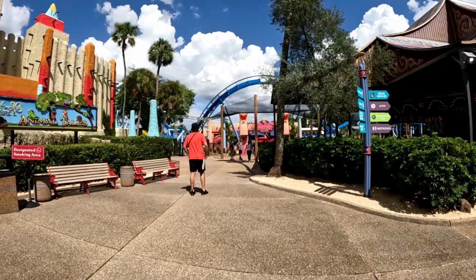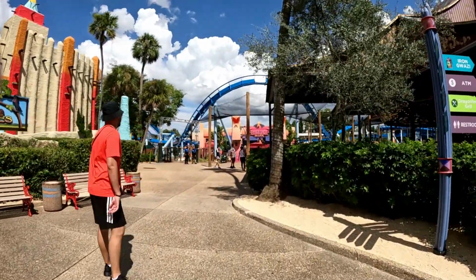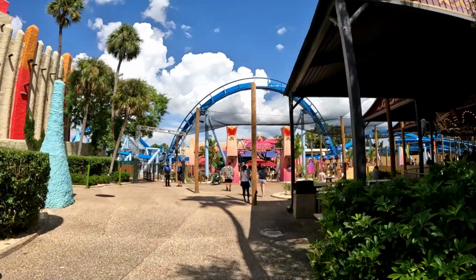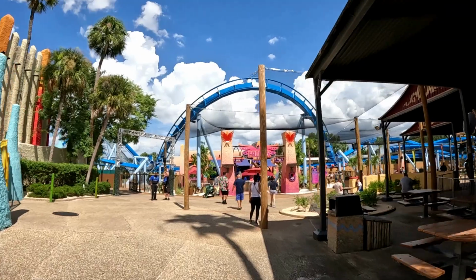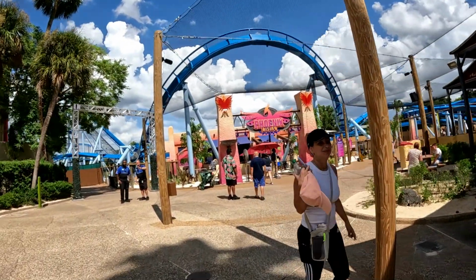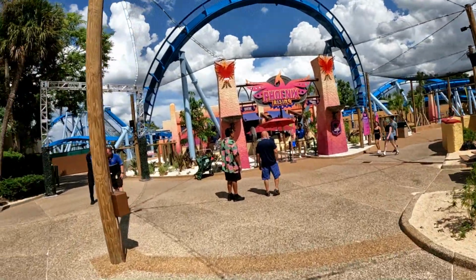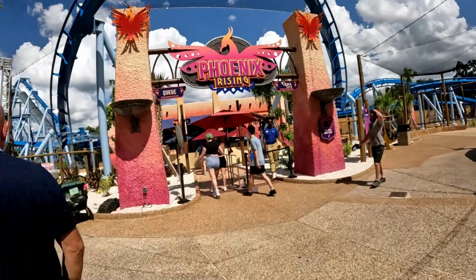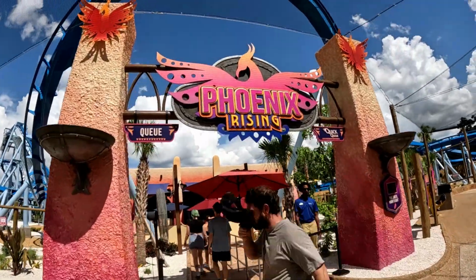All right, so we're going to go over to Phoenix Rising over here, and maybe get a couple of rides on this. We might do that. And here's the entrance, and this is going to be showcasing this for the very first time. So see, they're putting up some stuff for Hall of Scream, I believe, which is going to be one of the houses. And then as you see over here, this is going to be the entrance sign.